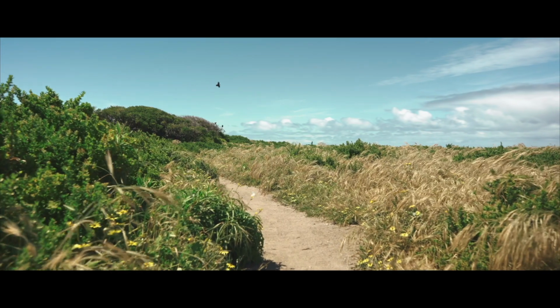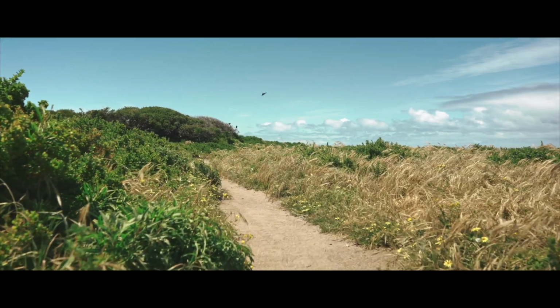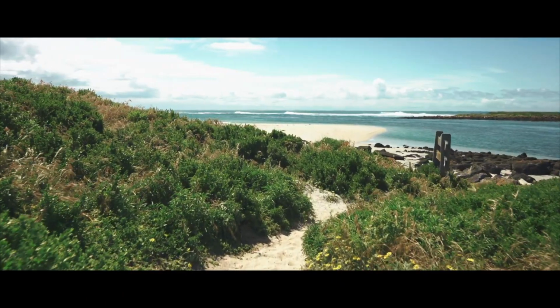So what you have to do is put an ND on, set your shutter speed at 100, and then use your variable ND to make sure that your exposure was correct with either your zebras, and also histograms and things like that. So there's two ways that you can do this.